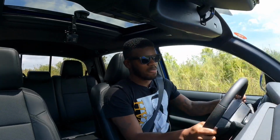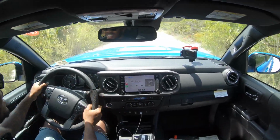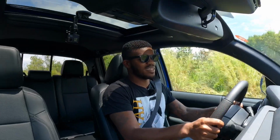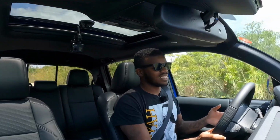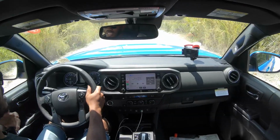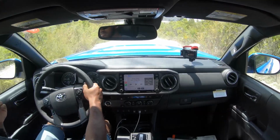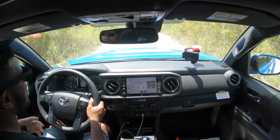Oh my God. Wow. Too much fun, guys. Too much fun I'm having. But this is not the TRD Pro model. This is the TRD Sport. Like I mentioned, it still offers good ground clearance, great visibility, great driver's assistance, great reliability and durability. It's a Toyota that's gonna last for over 100,000 miles, maybe even 1,000,000 miles.